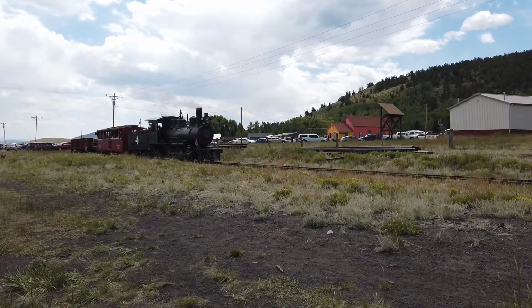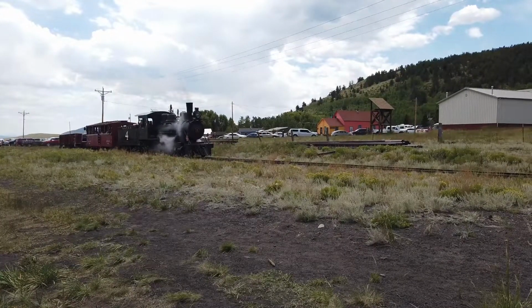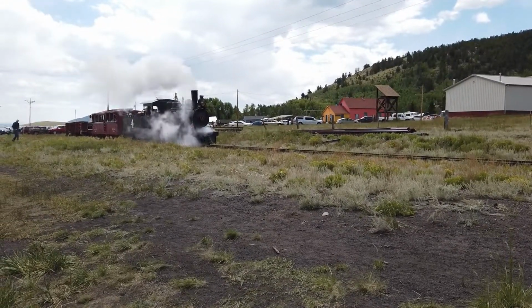Well, on this episode of Large Person Wanderings, we're here at the Boreas Pass Railroad Days in Como, Colorado. We're here seeing Klondike Kate, the restored steam engine running. Look at how much the steam engine leaks.